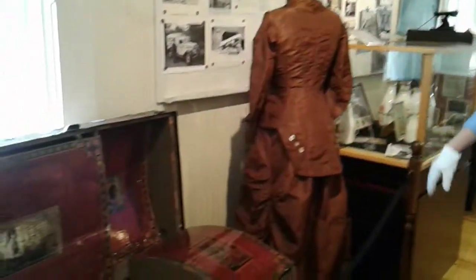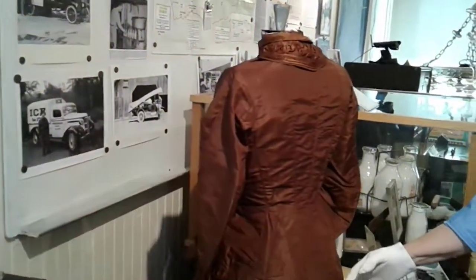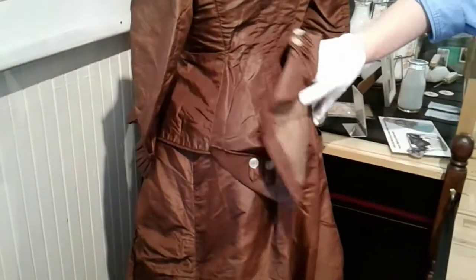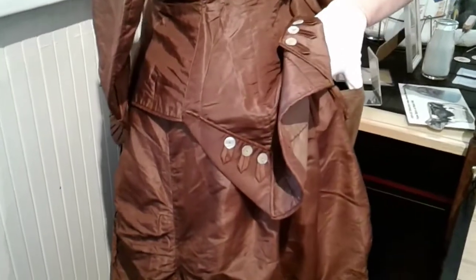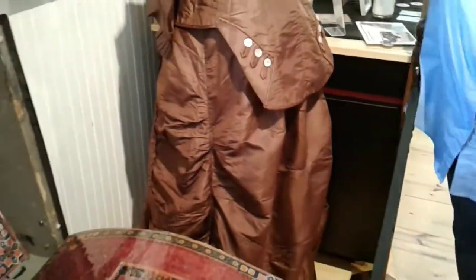This is a traveling suit from the 1880s. That's all silk. This had 7 different pieces to it. And as you see, a little pocket back in here, that was used for her Derringer pistol. Had 1 bullet. You'd use it on yourself or your assailant, whatever the better odds were.